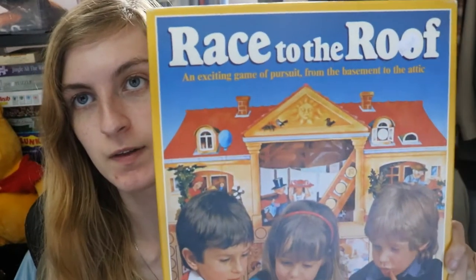And then we have another vintage board game. This one is called Race to the Roof. I paid £3.50 for this one. Yeah, another Ravensburger. What's this one? 1982, this one. Looks like that.